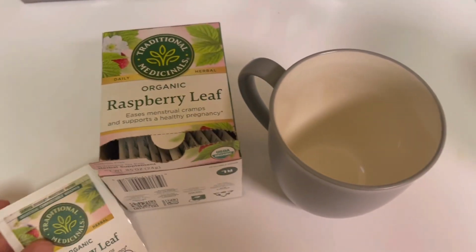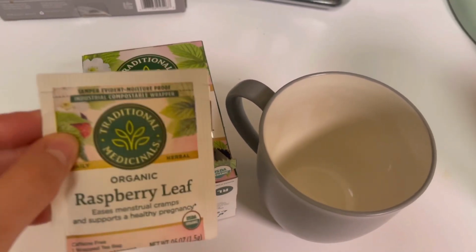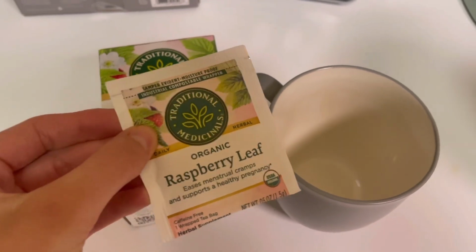Hey guys, I just wanted to pop in really quick, and I'm making my tea and just kind of doing my little evening wind down routine on a day off. So I wanted to show you guys the kind of teas that I like to make. My husband's a big tea person, and I've started drinking tea pretty much religiously every night.